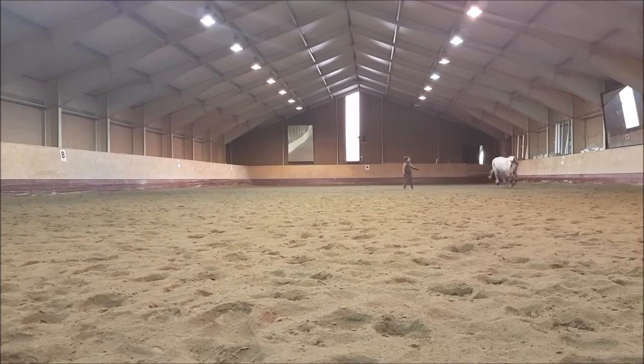As you can see right there, he is really, really trying. He thinks it's heavy, but he comes down into the stretch there a couple of times, like right there. Trying to reward that with just staying still, not pushing him too much forward, but also not losing the forward activeness, because that's what I need to get him to that stretched point.